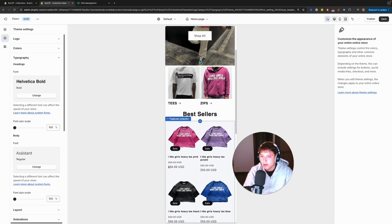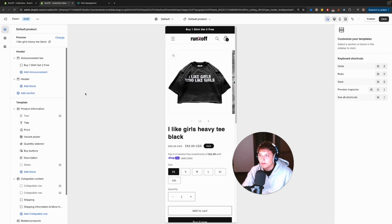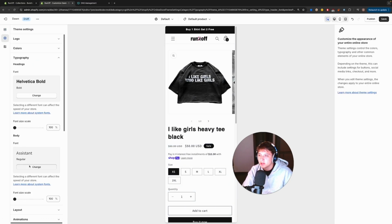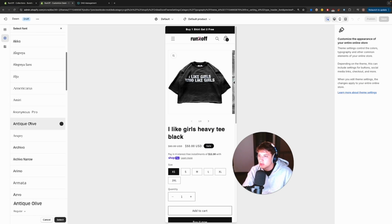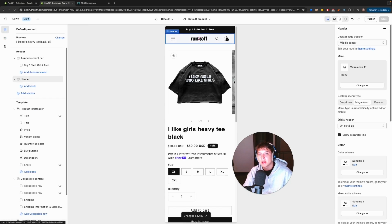And then for the other fonts, there's two fonts. There's the main font, and then there's the sub font, which is all the less important stuff. So the price, the button, and for that one usually you want to pick a skinnier font. So let's click change, and what you could do is pick this, for example, some random font or whatever you want. I honestly like this layout. Honestly, I might use this for my main website, but yeah, it's done.